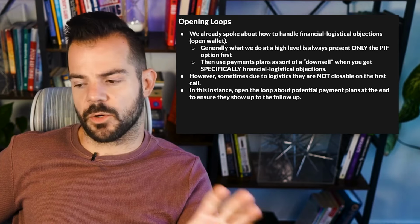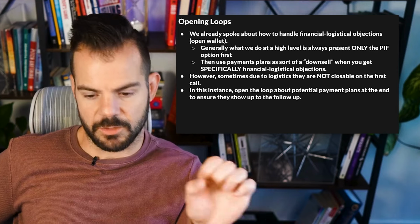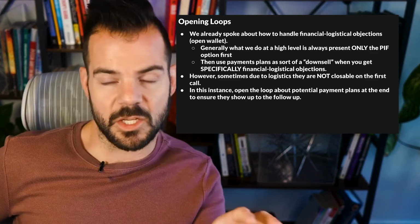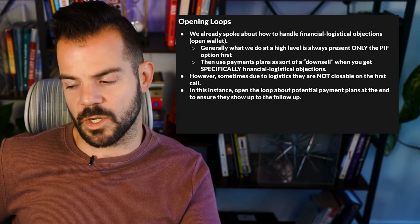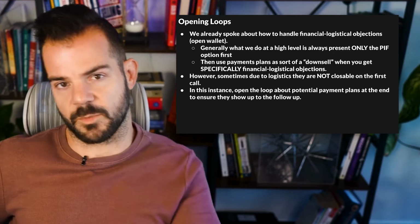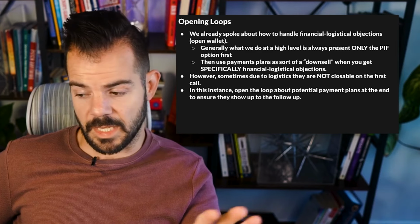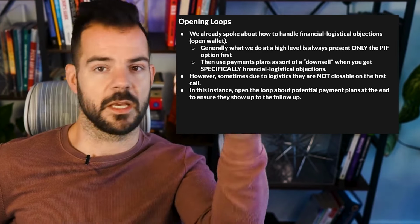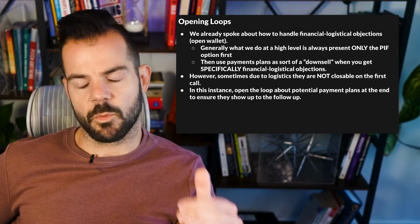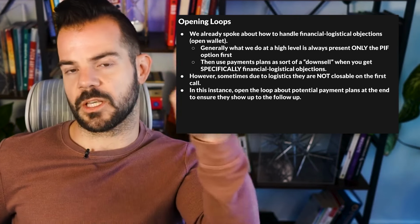Now, there's sometimes where you're going to identify finances might not even be an objection, or they're just not in a place where we could even talk about that yet because they're not closable on this call, right? So in situations where they have a partner who really needs to get involved, or the next call is going to be with the CEO, or finances aren't an obstacle whatsoever, and they just really want to sleep on it or take a few days or do some research, whatever, and you just can't overcome it for whatever reason, right? So in those cases, what we could do is we could use payment plans and payment terms as open loops to ensure they follow up, right?